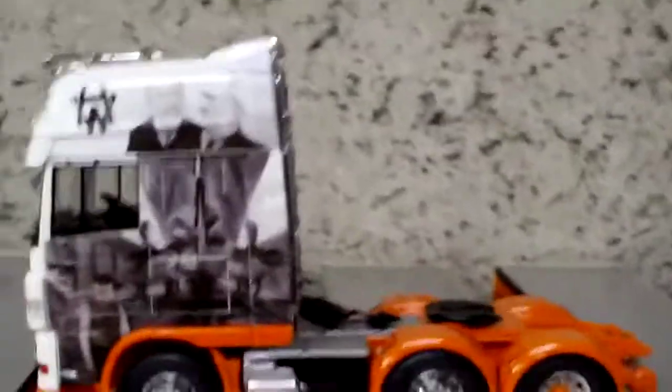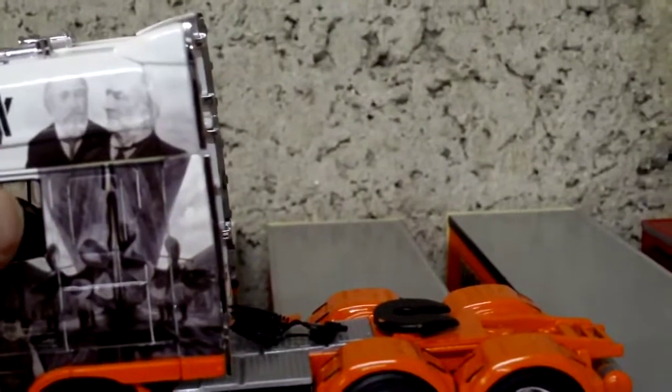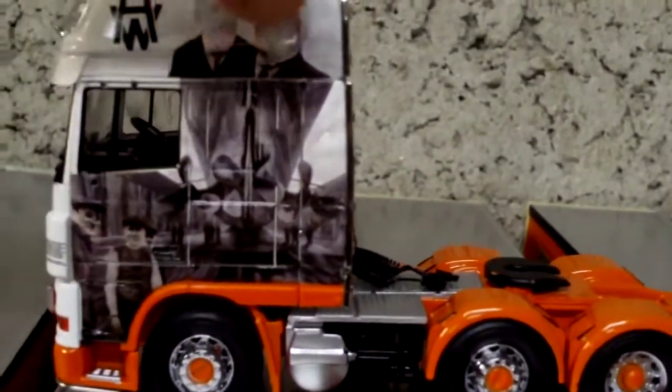On this side is Mr. Harland and Mr. Wolff themselves, I hope, and a couple of ship workers. And actually, this is depicting the back end of the boat with the screw propellers. And here's the famous cranes built by Krupp. Just about make them out on the back, and they're named Samson and Goliath, and they're now a Northern Irish monument or national treasure.